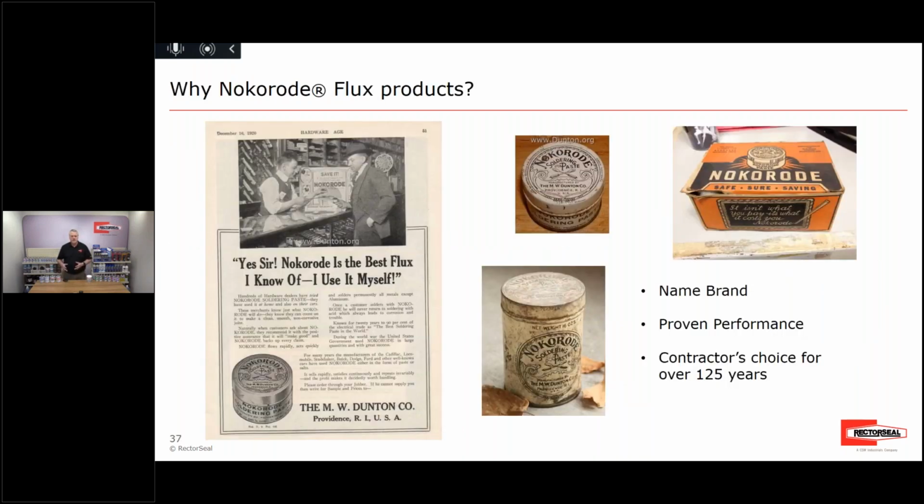But why no corrode? RectorSeal's no corrode flux products. As you can see, the name brand has had over 125 years in the business. It's been a contractor's choice. It has a proven performance.